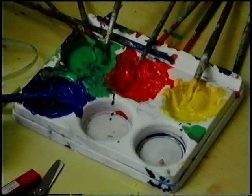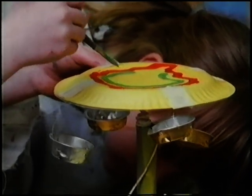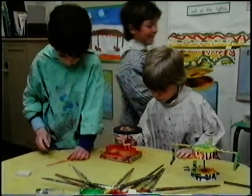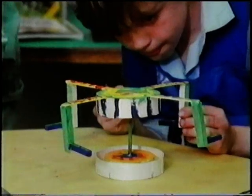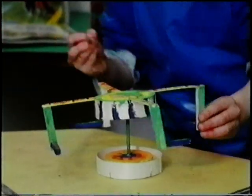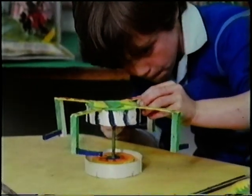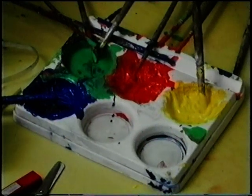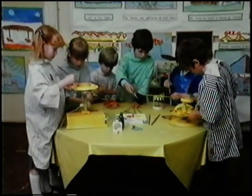For some, there are still finishing touches to be made. Like the real roundabout, the decorations are very detailed. Tiny patterns are carefully painted on. The children discover that all the surfaces that show have to be covered. Strong, bright colours will make these roundabouts really stand out.